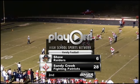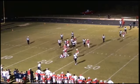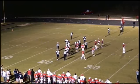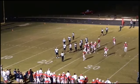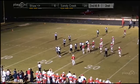A 4-3 defense from Sandy Creek. Spread them out for Shaw. Whittlesey gets a quick pass out for about 5 yards, finding Stephen Jeffrey. I tell you, it looked like the defense was reading the playbook on that one. They were all over that play and he didn't get much on it. Actually going to mark him for only a 3-yard pickup, so it'll be 2nd down and 7.